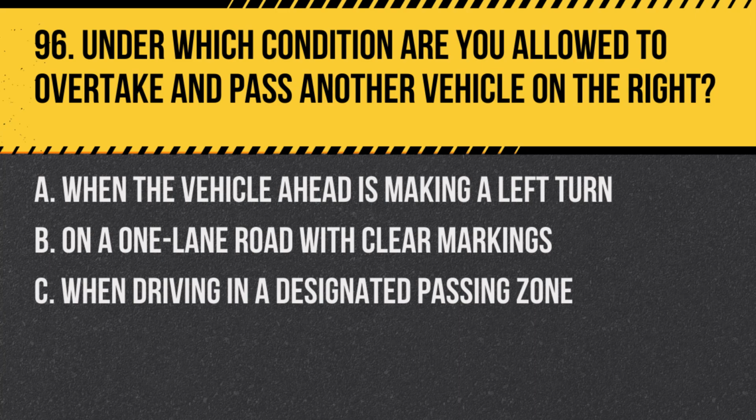Question 96. Under which condition are you allowed to overtake and pass another vehicle on the right? A. When the vehicle ahead is making a left turn. B. On a one-lane road with clear markings. C. When driving in a designated passing zone. Answer. A. When the vehicle ahead is making a left turn. This is generally allowed if it can be done safely.